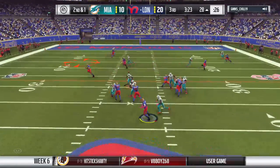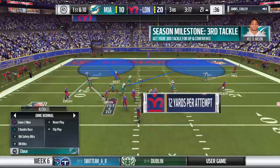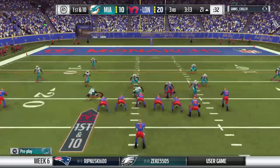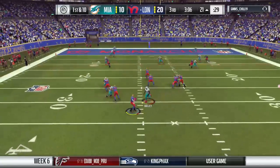Now they'll throw here out of the gun. They'll tussle for it, and this is going to be caught. 7 yards there, good enough to move the sticks. It's a game of matchups, and that's why you take your receivers and move them around a bunch, especially your best guys. And when they work out of the slot, you often hear the coaches talking.